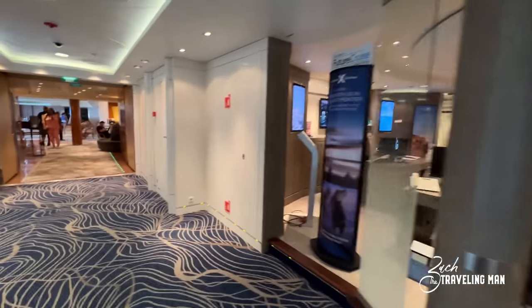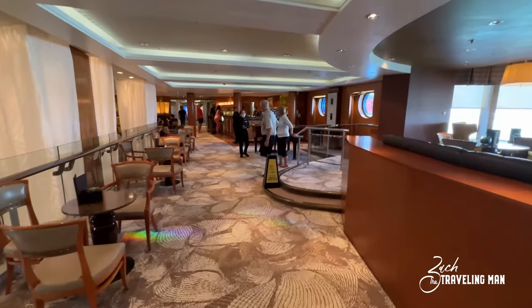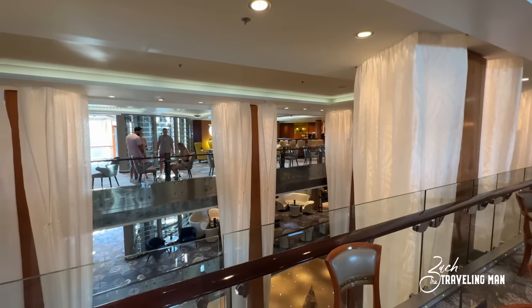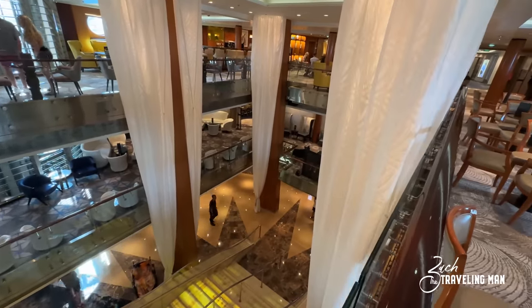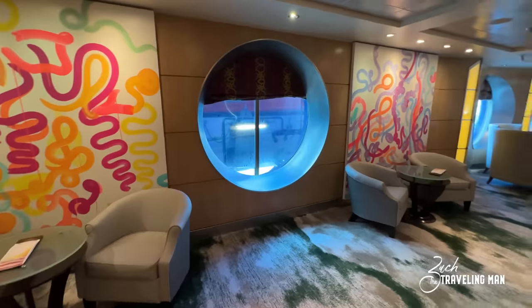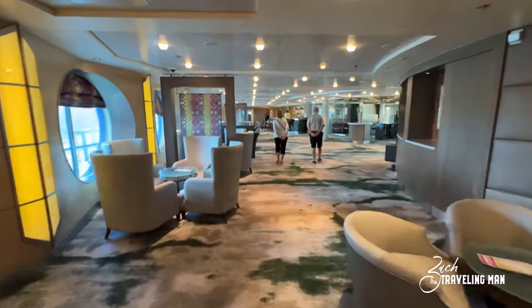And now we're getting into the main atrium. So deck 5 right here is Cafe Al Bacio. We are on the starboard side of the ship. And then over on port, you have a place to get gelato, more seating areas. And then of course it all looks down open to the decks down below. Cellar Masters. And it's just a big bar, a big lounge is what it is.